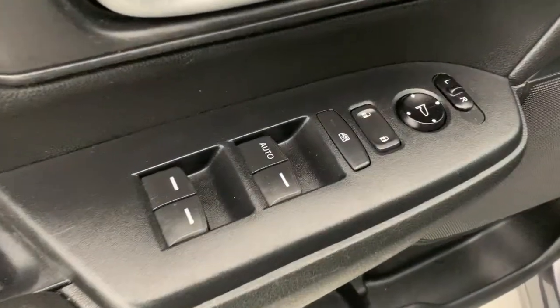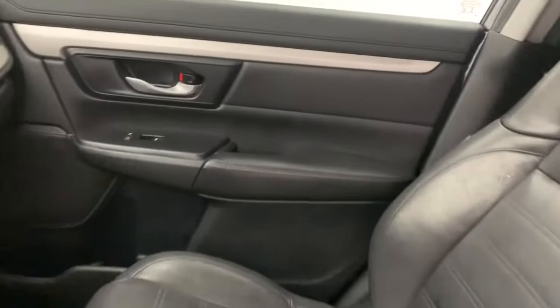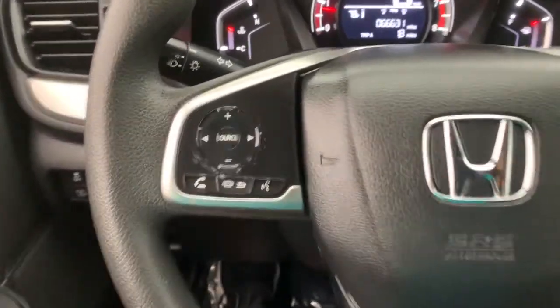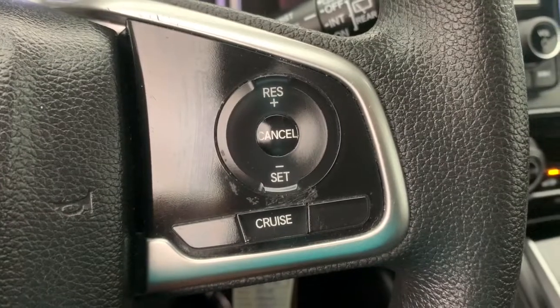crossovers. The following are some of this vehicle's highlighted options: keyless entry, electronic stability control, aluminum wheels, traction control, tire pressure monitoring system, passenger vanity mirror, trip computer, driver vanity mirror, power windows, bucket seats.